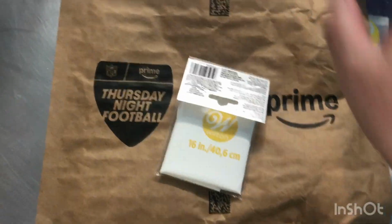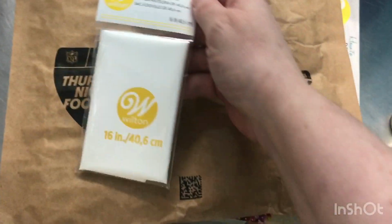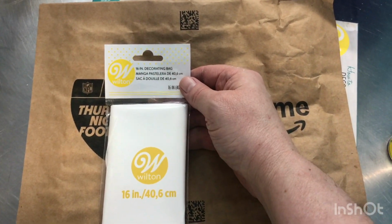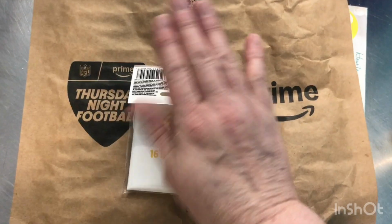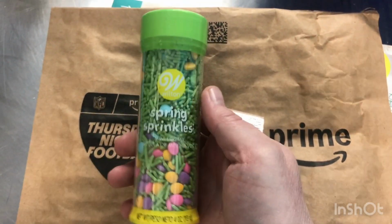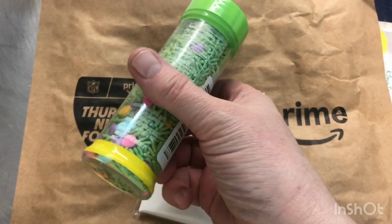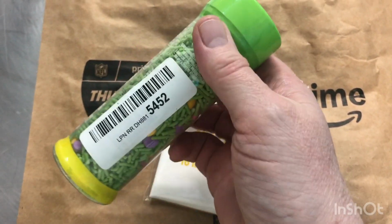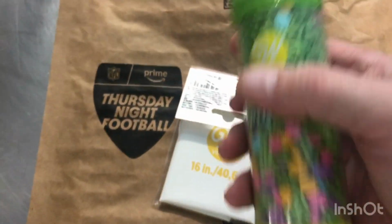But I got some things to help with my new craft. I got one of these Wilton 16-inch decorating bags for my frosting. I also got these spring sprinkles. They are green and got some little eggs in them, kind of cute. Hang on to those until spring. And I got all these off the Wilton site.